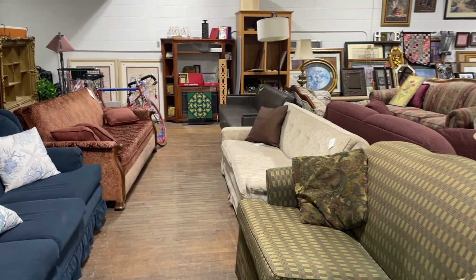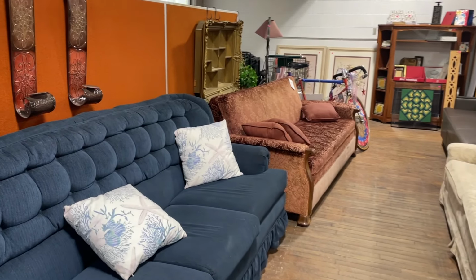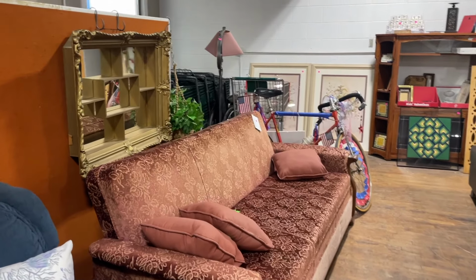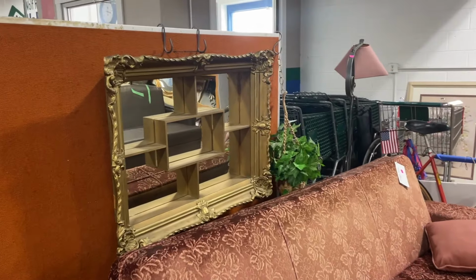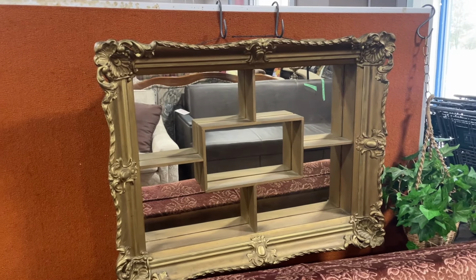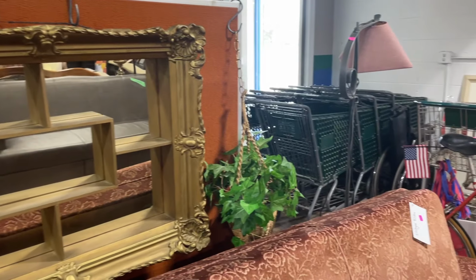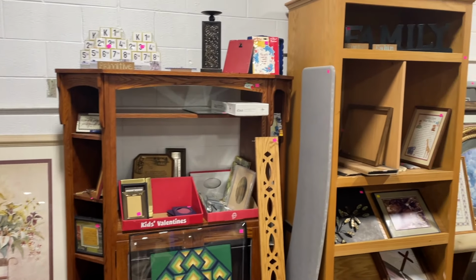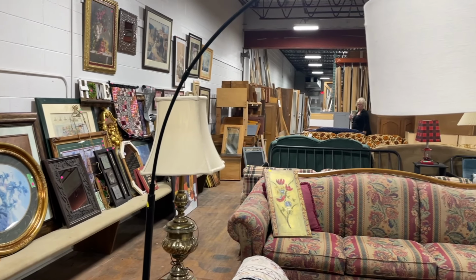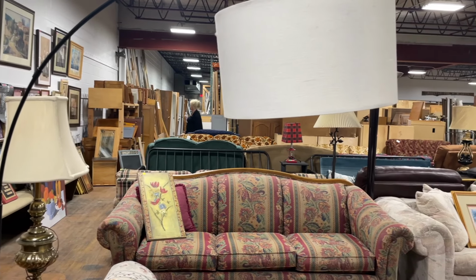They have a lot of furniture here. Look, there's another one of those. What is it, a shadow box? Is that what they're called? They're so cool. They have a lot of stuff in here. Like, they have a lot of furniture, and it's not really in that bad a shape.